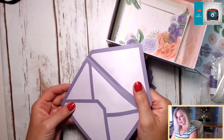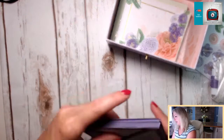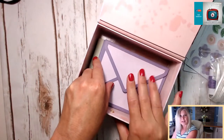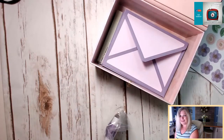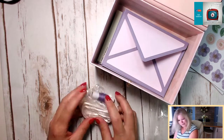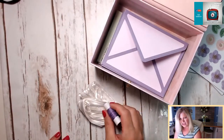Good, they've even got a little printing on the inside there. So adorable to go with that. So you could make your cards and then give them to somebody as a gift in this box, or just make them and put them in the box for yourself. I can't get over the box, can you tell? I love that. Somebody's asking, are they A2 cards?